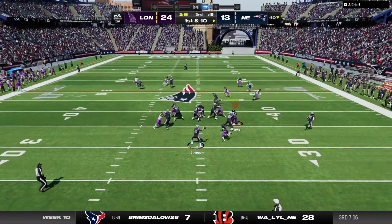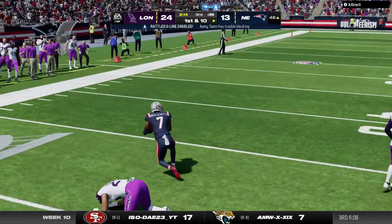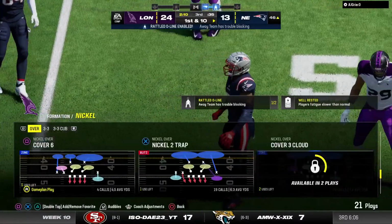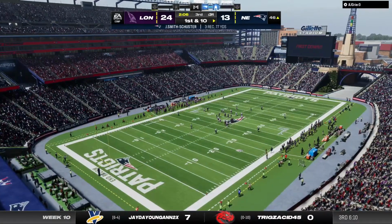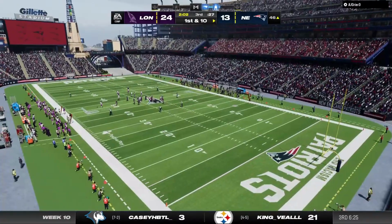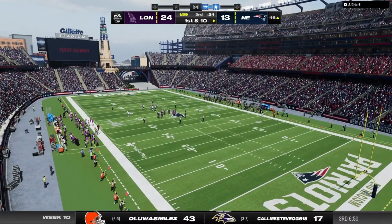Here's Jones on first down. Pass on the out route caught by Smith-Schuster, and he'll be taken down, but not before he works it past the 50. That one good for 13 and a New England first down. A couple of first downs right in succession, and this is an offense that can really use a good drive. They're off to a fast start here.